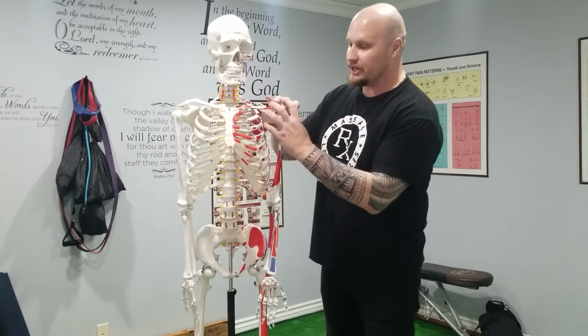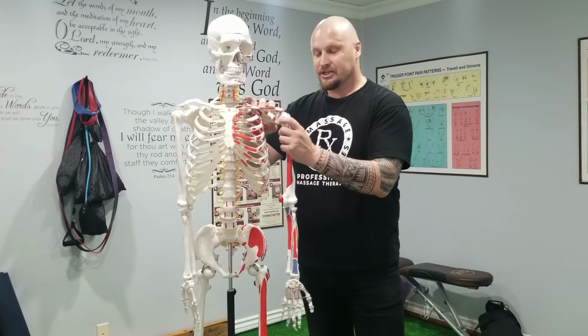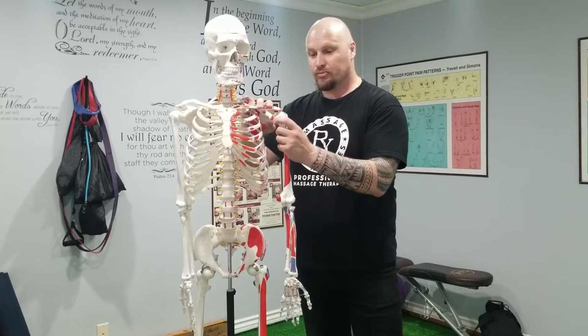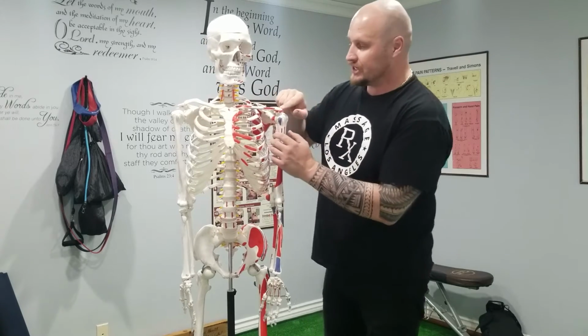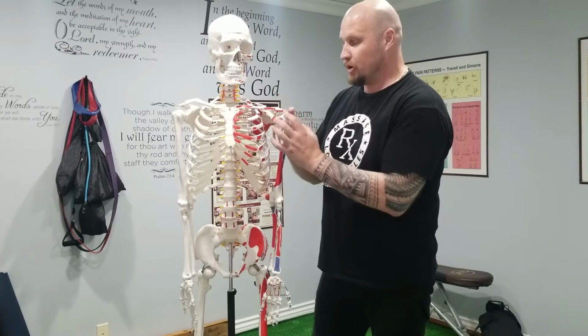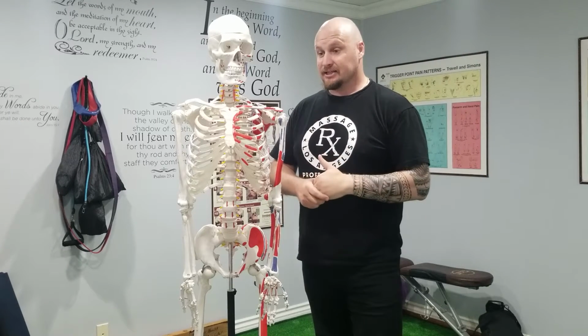What's happening is there are a lot of muscles around, a lot of ligaments and tendons, and the idea is to keep that humeral bone right in that socket and make sure it's not pushed against the scapula and those bones, and that's what causes the pain. And sometimes we do a lot of movements overhead, and that causes a lot of injuries.